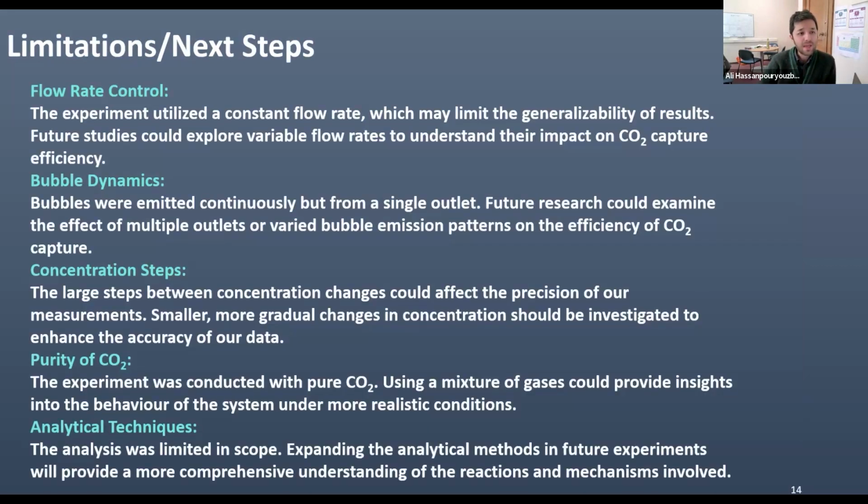So we had some limitations. We did all the experiments this way to be able to have repeatable results. We did the flow rate at a certain constant flow rate. So the next step is to try other flow rates. The bubble dynamics can be changed, for example, with technologies for nano bubbles. Now we have those technologies that we can use nano bubbles to increase the surface. We didn't do that in this experiment. Here our steps of sodium hydroxide were 12.5, 25, and 50. We can go with finer steps like 5%, 10%, 15%, 20%.